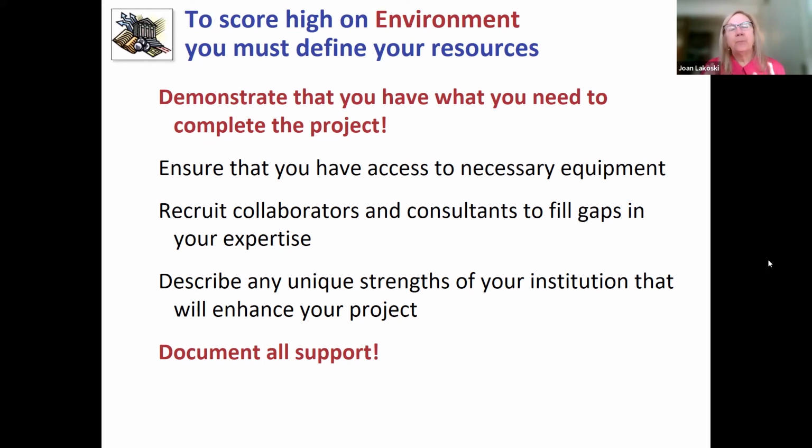But in this section, make sure you also demonstrate in the application that you have what you need to complete the project. Not that you will get something, but that you have it. So make sure if you need a letter of support from a core facility that they're going to let you do a certain stroke model, you have that letter. If you need a certain antibody, or you want someone as a consultant who is the leading clinical expert in your field, that's great, as long as they're not going to be in your study section and be an advocate. But also, don't hesitate to point out what's really useful at your institution that will enhance your project. And our WVCTSI is cited in many R grants because we have some specialized resources.